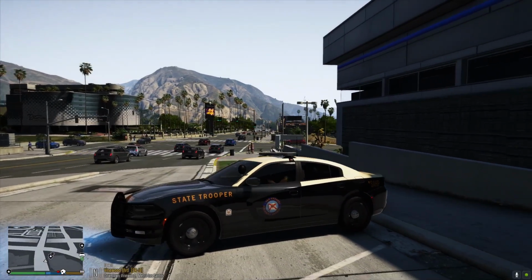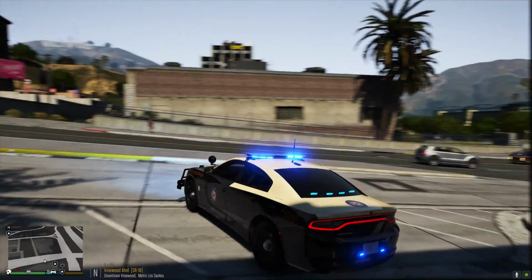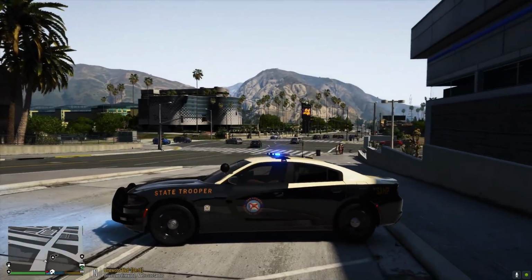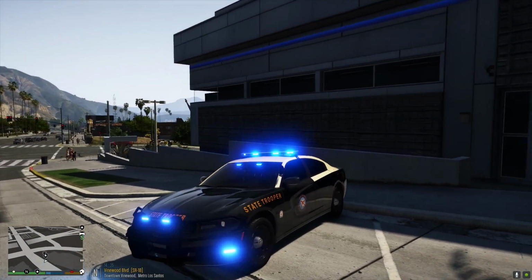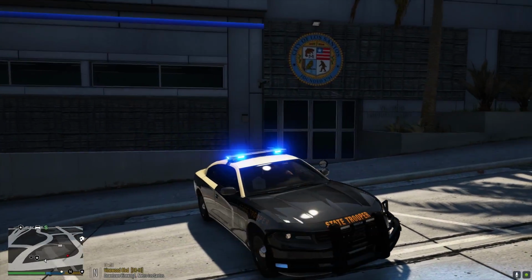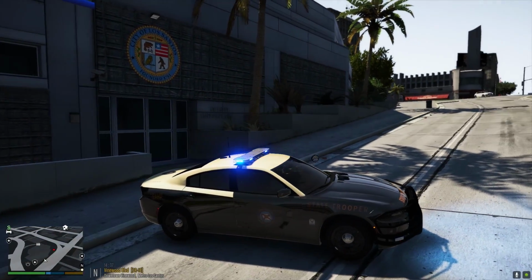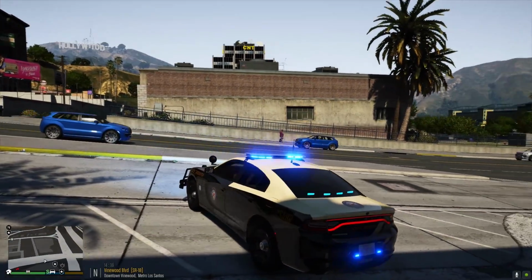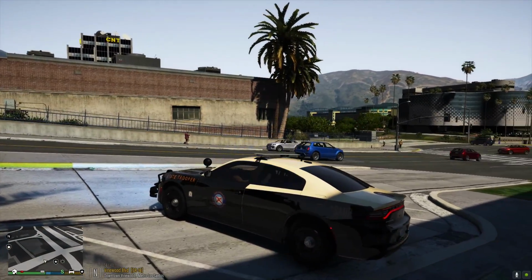So the lighting in this car is all blues. I am not a fanatic of all blue lights, but we'll still rock it. I do like the Charger, so yeah. With that being said, guys, let's go ahead and go on duty.